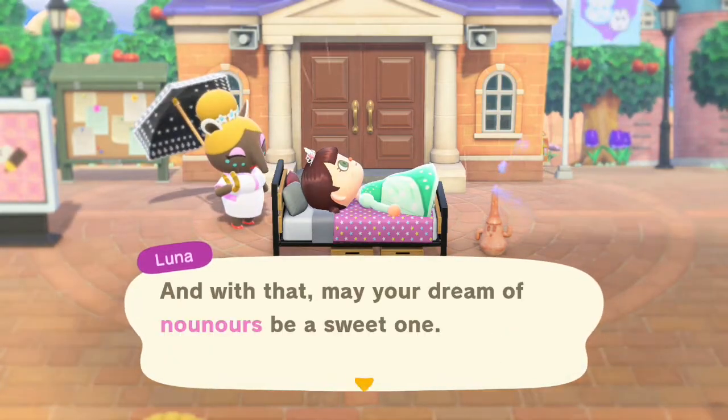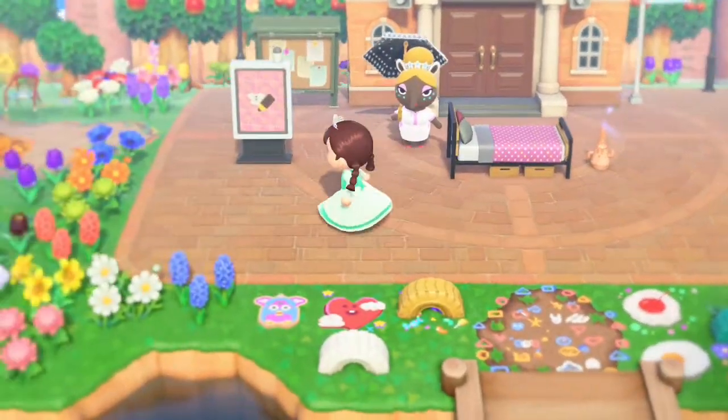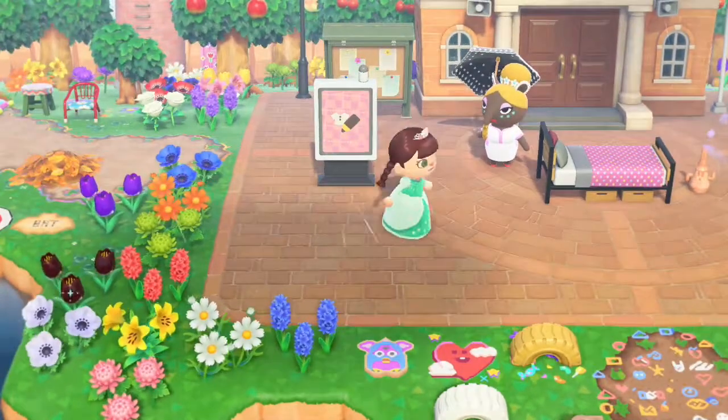Alright, so here we are. Looks like we have some right away. We have some wonderful little... Oh my gosh, that's a Furby. Oh my gosh, there's a Furby on the ground. Okay, so we do have some special patterns.